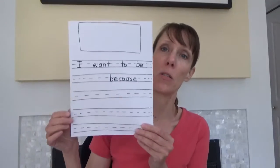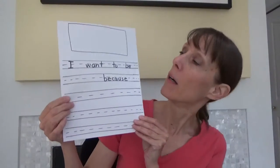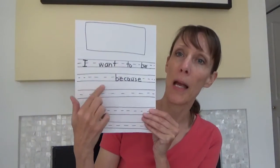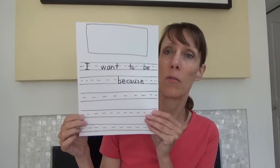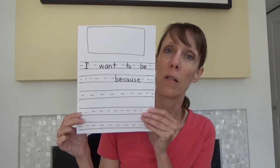Gopher and Mole came in through the floor, and Wren and Raven are birds, and they flew into the den. So the prompt will be set up like this, and parents, you can help your child set this up. I want to be blank, so you put the animal here, because, and then, you know, finish the sentence, and you can help your child as needed.